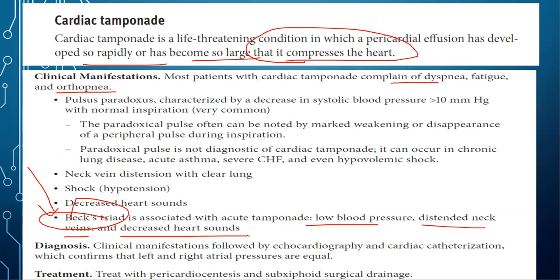So Beck's triad is hypotension, raised JVP, so distended neck veins, and a muffled or decreased heart sound. It is understandable because there is a lot of fluid around the heart, so you will not be able to hear the heart sound that well. Because cardiac filling is impaired, the patient will develop hypotension. If the heart cannot relax, then filling doesn't happen, so there is lots of accumulation of fluid in the neck veins, so there will be distended neck veins for that reason. So distended neck veins, low blood pressure, muffled or reduced heart sound, these are the main features of cardiac tamponade.